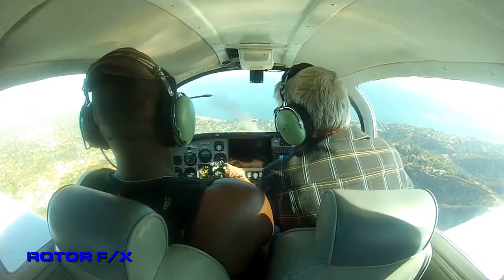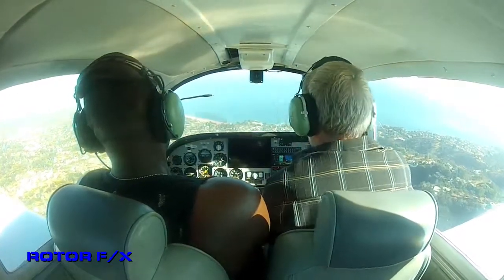Cherokee 2092. Inbound with uniform for land.